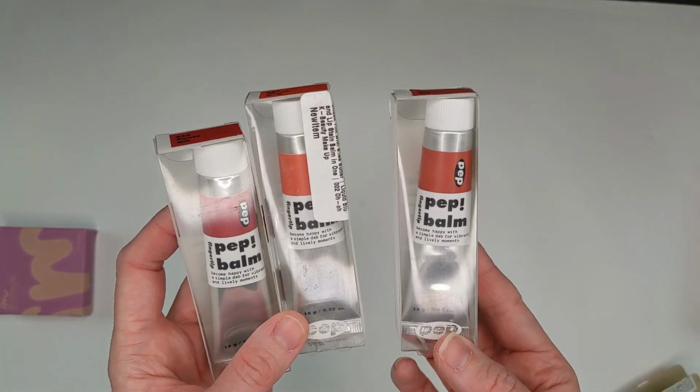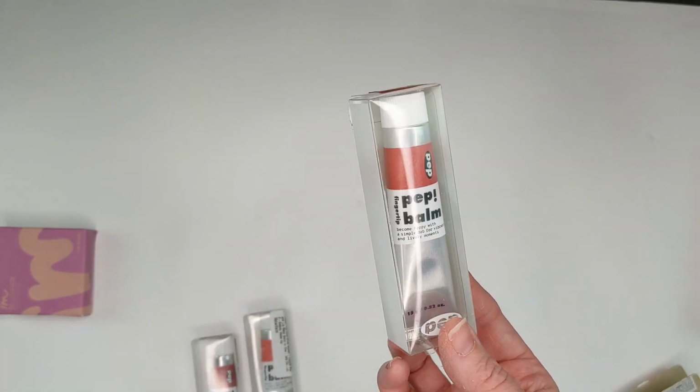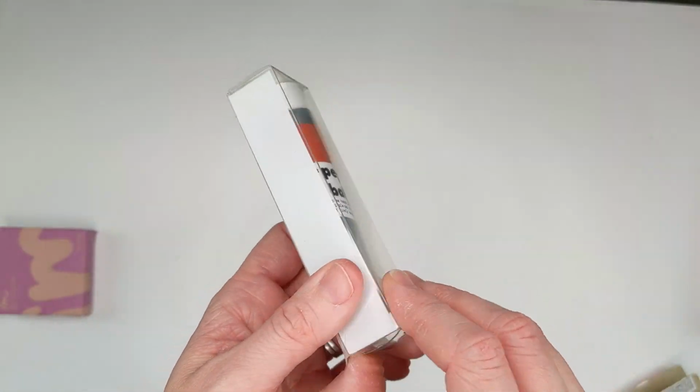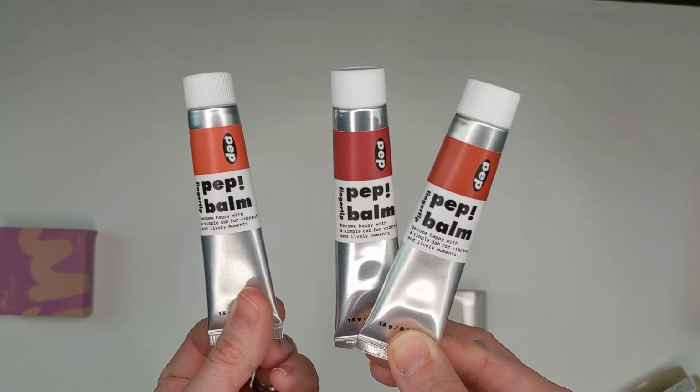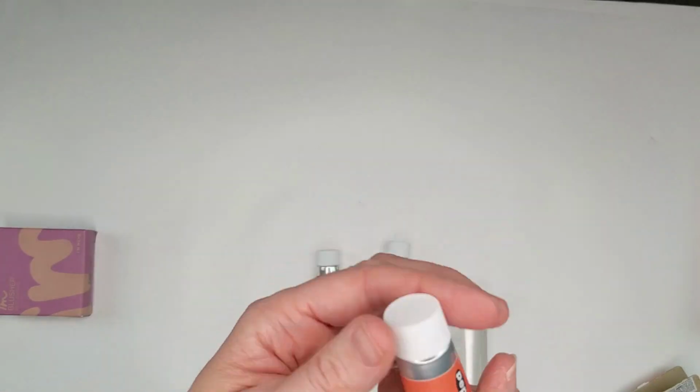Another thing I got from I'm Mimi are these pep balms. These are actually for lips and cheeks, and I want to say they were like $8, and they're really big. They're actually a lot bigger than I thought they were going to be. So I got the shades 2, 3, and 4. So let's go ahead and open these up and see what they're like.